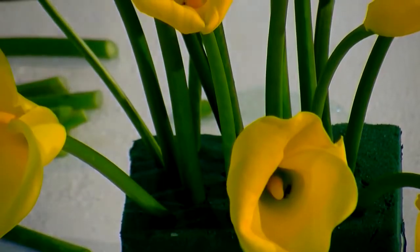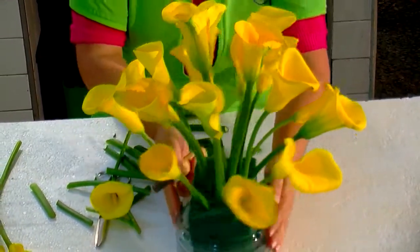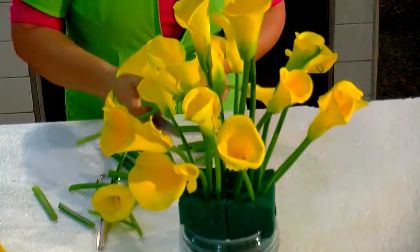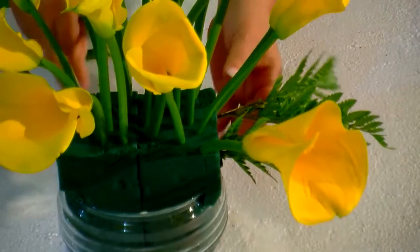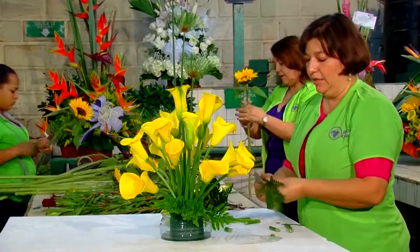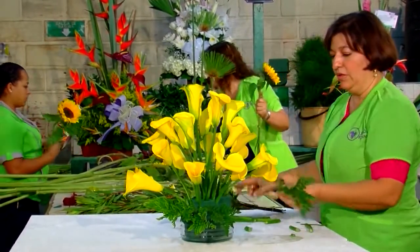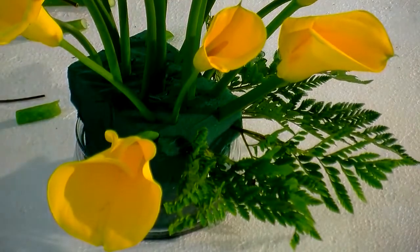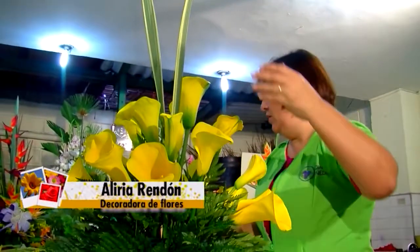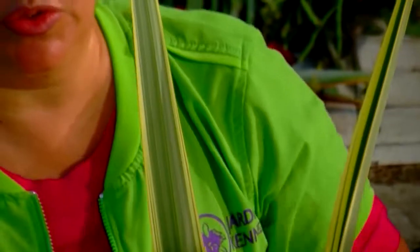We're going to place the flowers on all sides, and then we're going to add foliage to cover up the floral foam. This is called leather leaf fern. We'll cover up the floral foam so it can't be seen from any angle and the entire oasis is hidden. It's a nice complement to the calla lily. This is the linen cloth that we'll place here so that the stem is more visible, so that it looks nice, and no matter where it is, it can be observed and more easily seen.